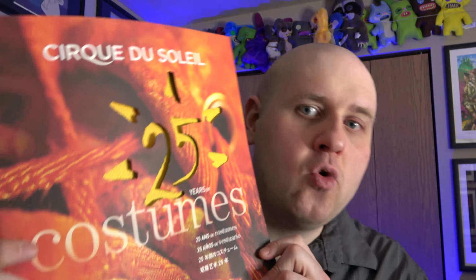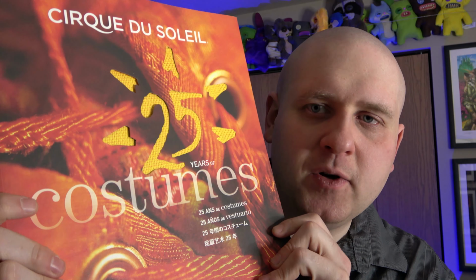I'm not very knowledgeable about costuming, but I know when I see a show, a Broadway production, a Cirque Du Soleil show or something, when I look at something and I see it, I like it. And today we've got a cool, really artistic book. It's the Costumes of Cirque Du Soleil. It covers a span of 25 years of their productions, and I mean, it's a really pretty book.